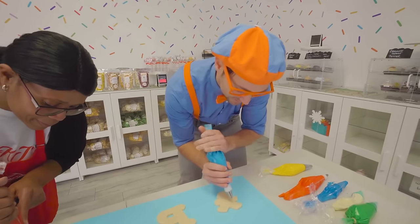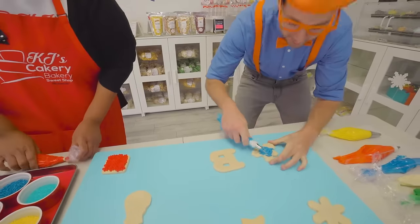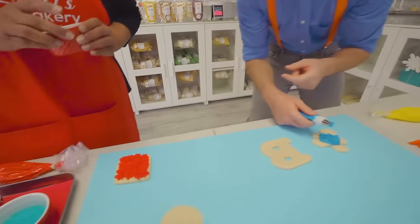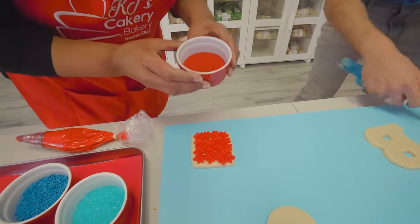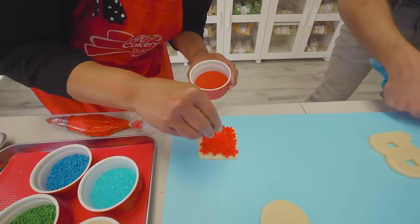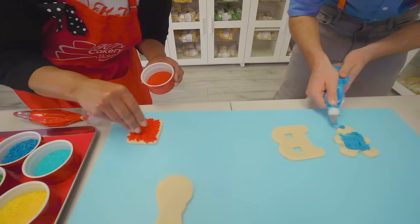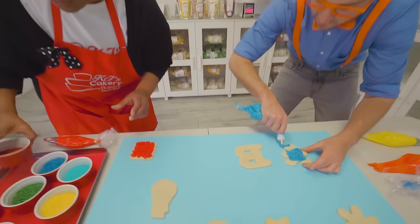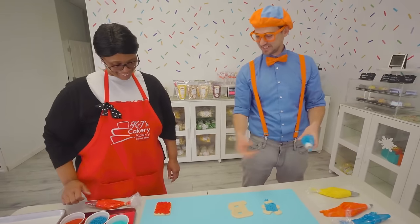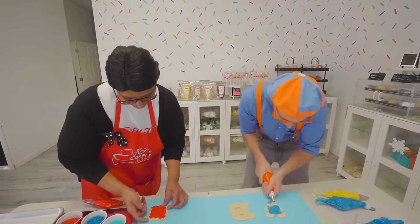Okay, so now I need to put a bunch of blue there. Whoa, look at yours. Whoa. And we have red sprinkles. So I'm gonna put a little bit on top just to make my stars sparkle. Wow. What's your favorite color? Red is my absolute favorite color. Wow, that makes sense because you made a red cookie. Whoa. All right.